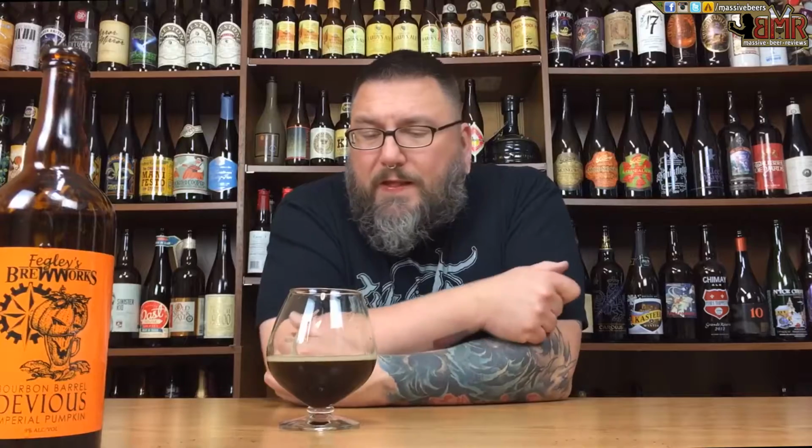This is delicious. This is really delicious. This is my favorite pumpkin beer, even though it's barrel aged. This is my favorite pumpkin beer now. Not because it's barrel aged. I know you just throw stuff in the barrel. No, it's awesome. But that's not it. It's just the way everything's put together. It's done right. It's not overly sweet. Not even close to being overly sweet.